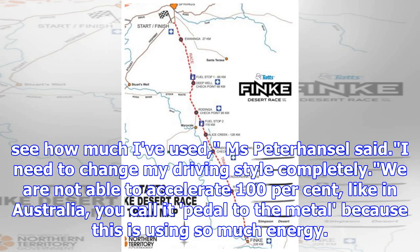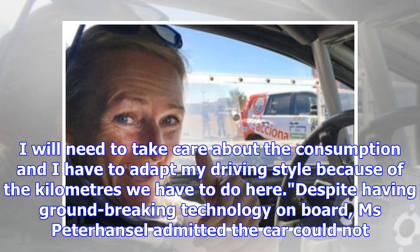We are not able to accelerate 100%, like in Australia. You call it pedal to the metal because this is using so much energy. I will need to take care about the consumption, and I have to adapt my driving style because of the kilometers we have to do here.